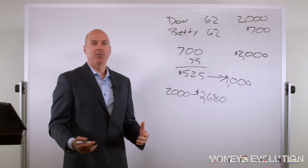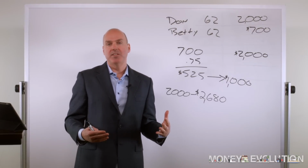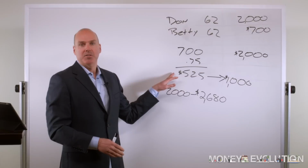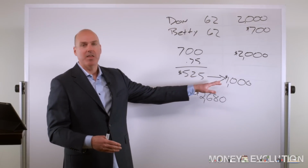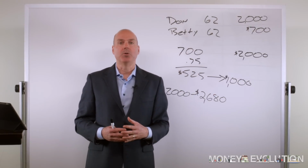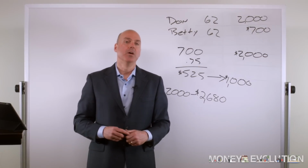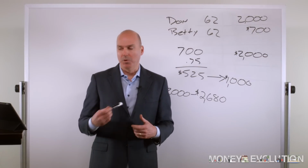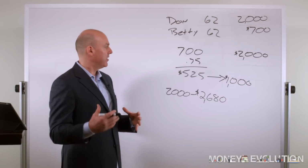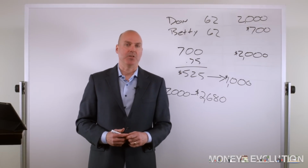So under the old rules of file and suspend, Don could have simply just filed for benefits at age 66, but suspended them immediately, allowing Betty to claim spousal benefits off of Don's work record, bump up to that $1,000 a month, while still earning delayed retirement credits. Now, under the new rules, you have to actually be collecting benefits in order for somebody else to collect benefits based off of your work record. So I hope that makes sense, but here's one strategy of how coordinating benefits could give them some ability to really maximize that amount that they can get from Social Security.